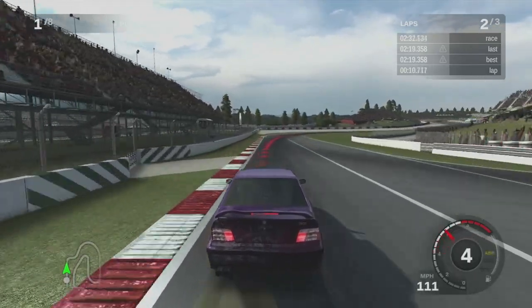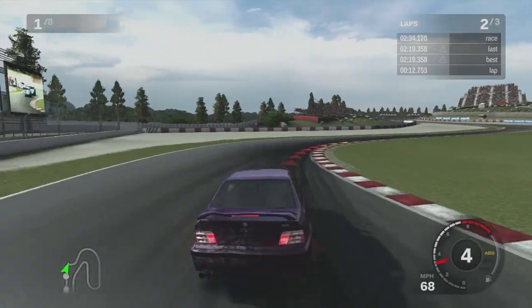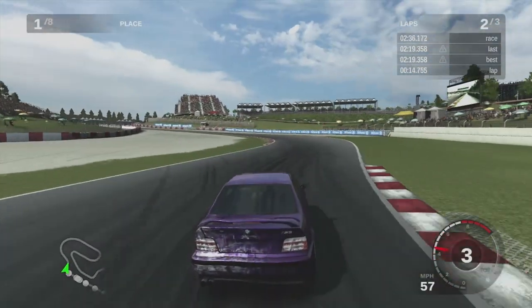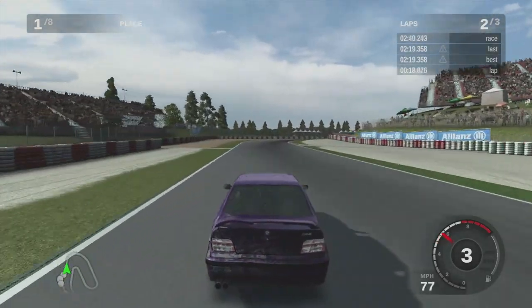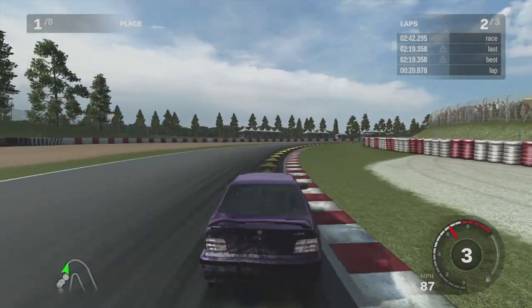Do 140 miles an hour on that main straight. That is not bad at all. That is quick.